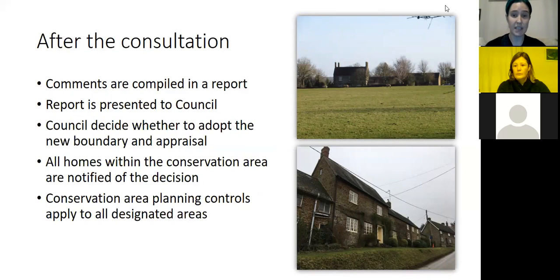That's great. So once the consultation period is finished, all of the comments that come into us during the consultation period in writing are compiled into a report, and that report details the comments and then our officer response and any subsequent action that results from those comments. So any potential changes, for example, to either the conservation area appraisal itself or the proposed boundary. And that report is then presented to the members of the District Council, who make a decision as to whether to adopt the appraisal and the new boundary. Once the decision has been made, all of the homes within the conservation area boundary are notified of the decision by post, and the conservation area planning controls then apply to all of the properties within the designated conservation area.